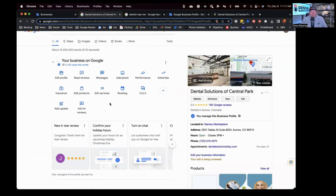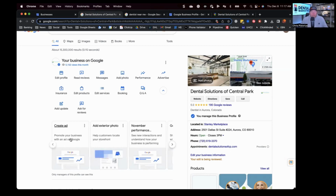And that's most of the setup. Now, you will see this is that turn on chat, so you can turn on the live messaging right from here if you want to do that. Again, you'll get notified when somebody wants to chat. As long as you have all of your information set up correctly, they'll give you reminders on confirming your holiday hours. You've got a new 5-star review here that they want you to respond to. So they'll give you some help here as well.